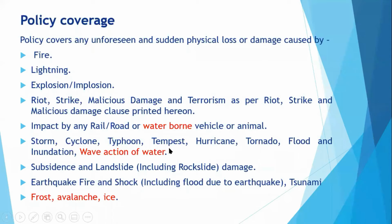Then under the STFI perils, wave action of water is very important. And that is why this policy becomes risky. People do not understand. Normally, if the bridge has become old and due to continuous wave action, like your Bandra Sea Link in Mumbai, if due to continuous, heavy waves there is damage and collapse of the bridge, it will not be paid under a standard fire policy. But here, due to the addition of this new peril, this damage to the bridge will be covered under the CECR policy.